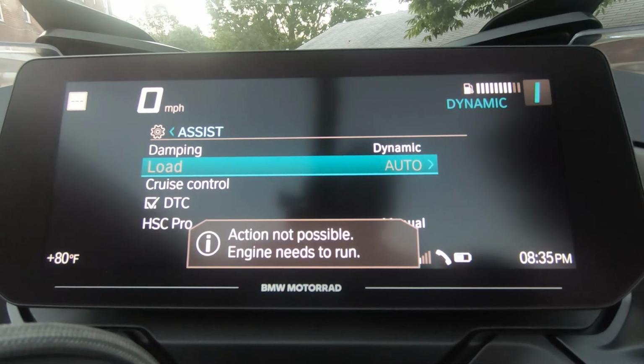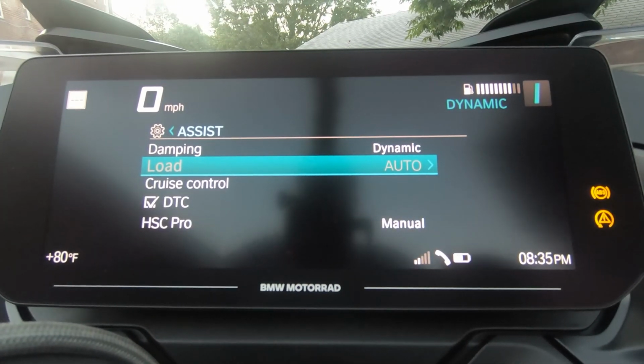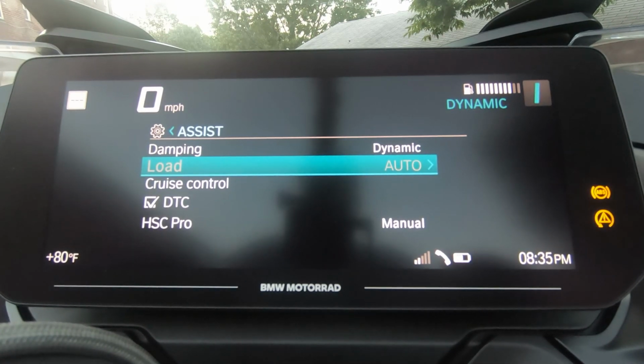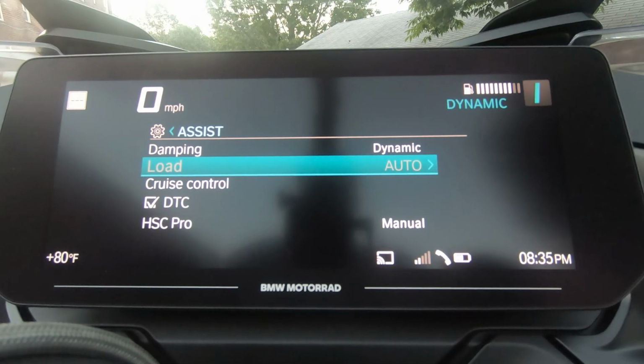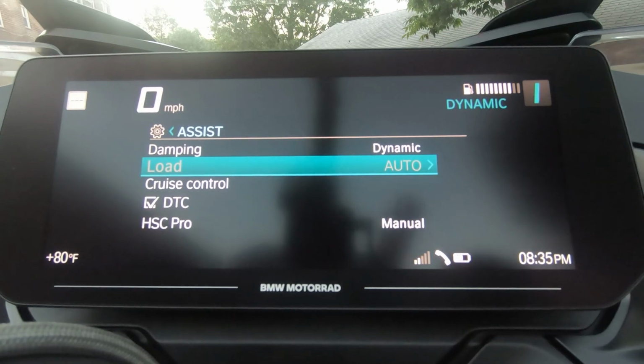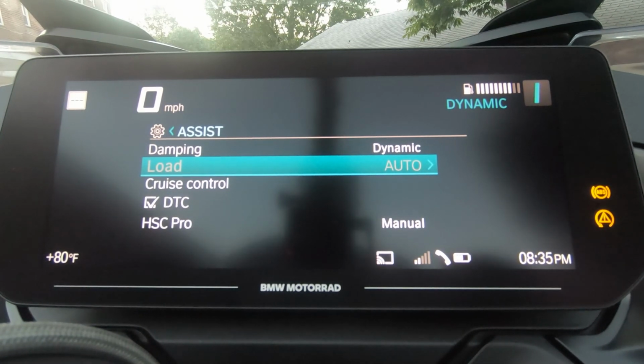You have load. It's not going to work because the engine needs to run, so it really does not have anything more inside. It just says auto or it says low. When I say low, it really turns the shocks, or the preload adjustment, to low. I can touch both my feet on the ground. If I put it on auto, it senses my weight and then it lifts the bike up. If my wife sits in the back, it lifts the bike up a little bit more. If I have more luggage with me, I assume it will change. And again, that's an assumption based on auto because I have not really loaded this one up.